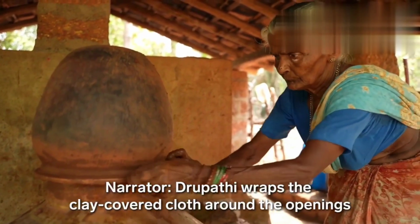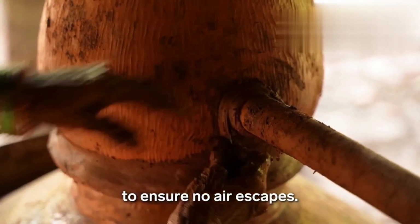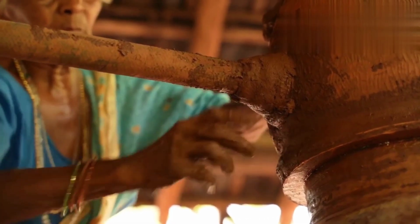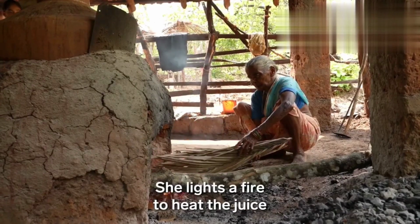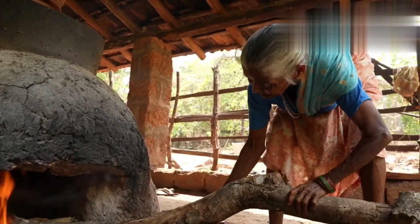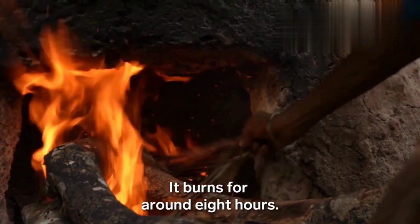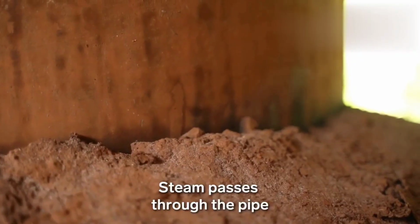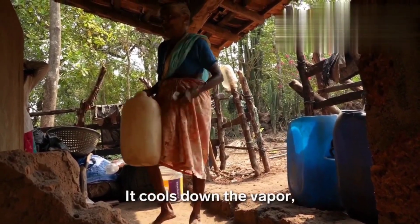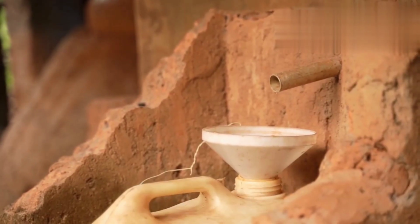Drupati wraps the clay-covered cloth around the openings to ensure no air escapes. She lights a fire to heat the juice, using wood harvested from their land. It burns for around 8 hours. Steam passes through the pipe and into a tank filled with water. It cools down the vapor, and a slow stream of arak comes out the other end.